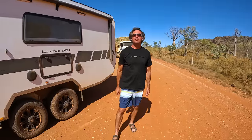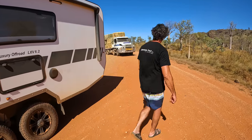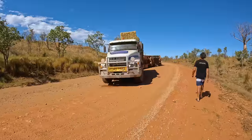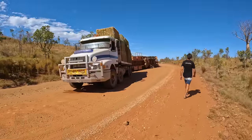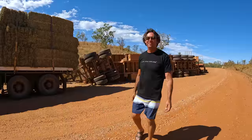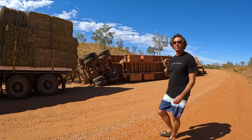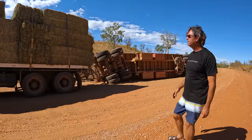We've just left Winjara Tunnel Caves and we've come across a rollover on the side of the road. A truck has rolled over. Let's check it out. You know, the roads up here are so tough that I can see how that could easily happen. That's a triple road train and the second trailer has gone over.